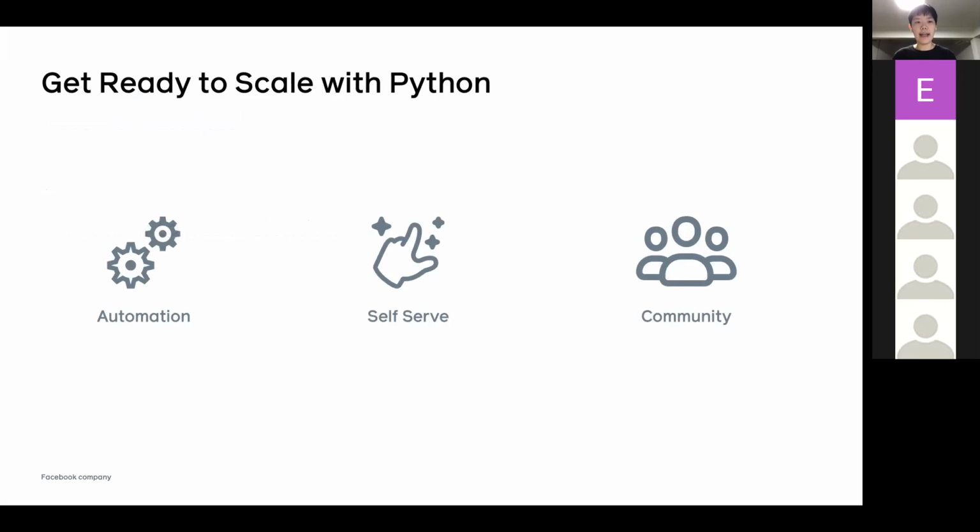So now I have introduced and shared all the 3 practices that I found super useful in helping getting our product ready for scale. They are the automation of processes, building self-serve tools, and establishing a community around your product.